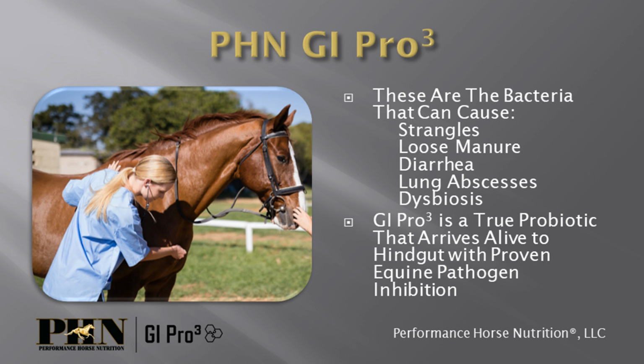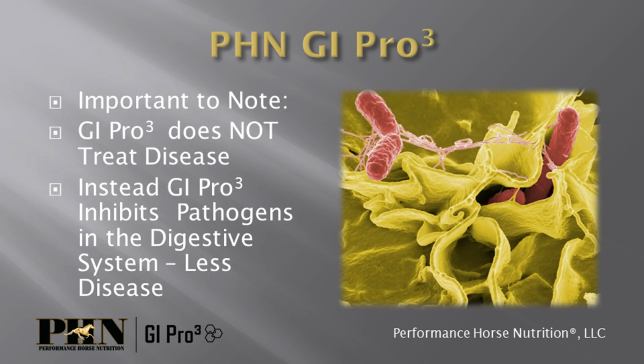So GI Pro3 is a true probiotic. We know that it arrives to the hindgut alive, and it has proven ability to inhibit equine pathogens. Now, I think it's important to remember that GI Pro3 does not treat disease. Instead, GI Pro3 actually inhibits those pathogens within the digestive tract so that these horses shed less of those harmful bacteria into the environment, and then you have less disease. So it doesn't treat disease as much as it helps prevent disease.